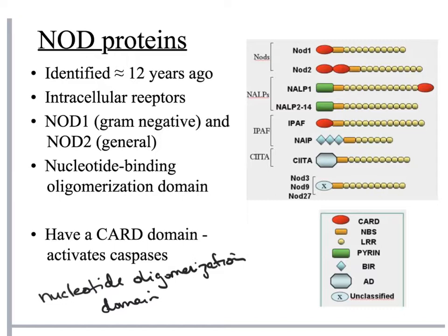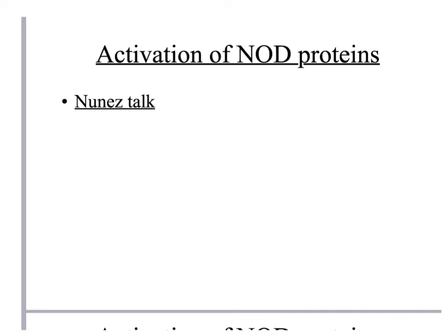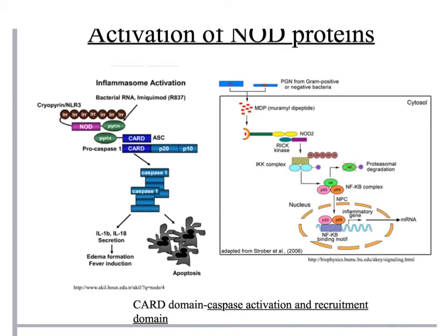So what are we talking about? We're talking about building proteins that have a lot of things that look similar. And why in God's name do we have all of these leucine-rich repeats? Well, as we go through the summer, I want you to pay attention to all the different proteins that we have and the different domains and how they can function, given that there are so many different things that have to happen. I'm going to skip the talk. Okay. And let's talk about what NODs activate and how they work. All right, NODs have two kind of sides to them.